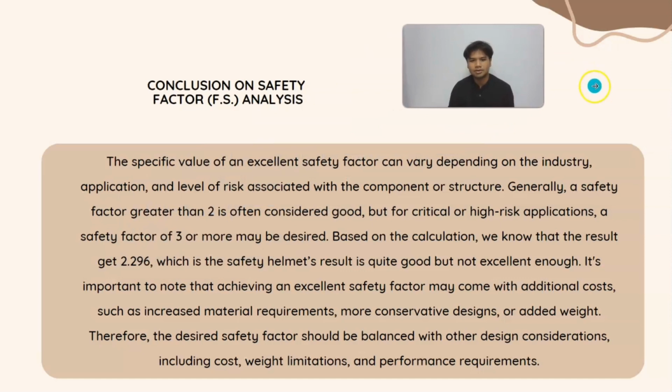For the conclusion on the safety factor analysis, the specific value of an excellent safety factor can vary depending on the industry, application, and level of risk associated with the component or structure. Generally, a safety factor greater than 2 is often considered good, but for critical or high-risk applications, a safety factor of 3 or more may be desired. Based on the calculation, the result we get is 2.269, which means the safety helmet result is quite good, but not excellent enough.